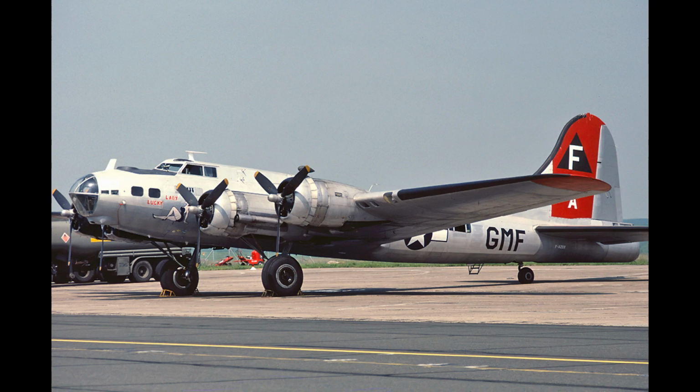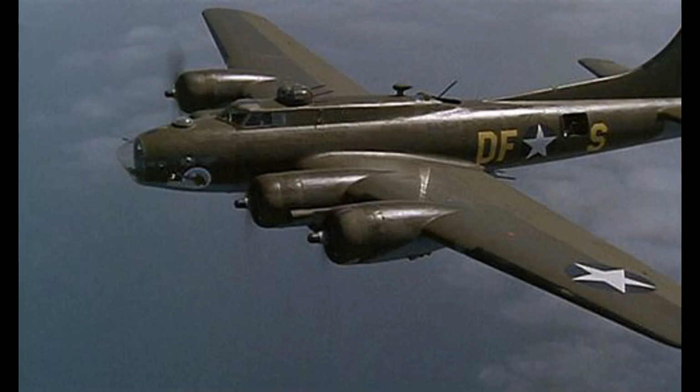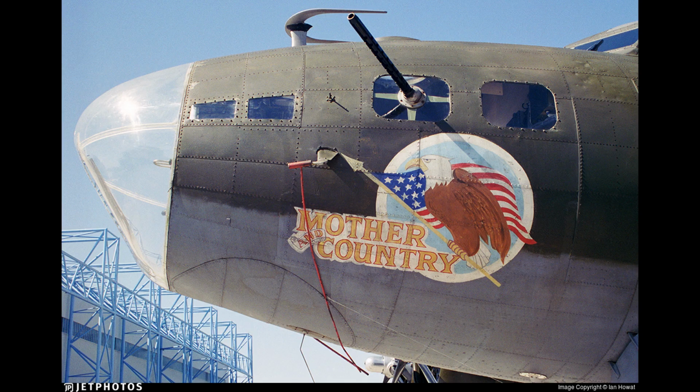As usual with these aircraft, it carried two different sets of marking, DFS on the left and DFO on the right. Now, importantly, this aircraft carried the name Mother and Country on the left side, and this aircraft played a prominent supporting role in the film. I'm also pretty sure it was used as the facilitating virgin during the takeoff sequence due to the window arrangement.